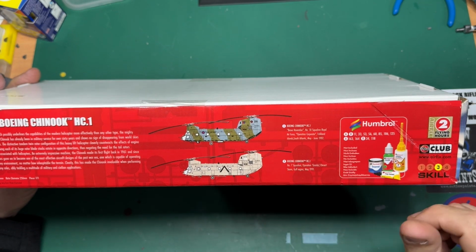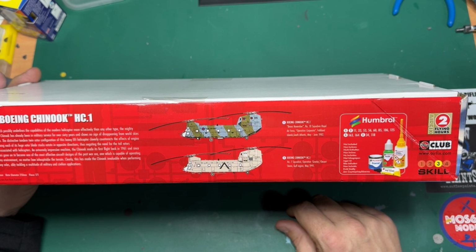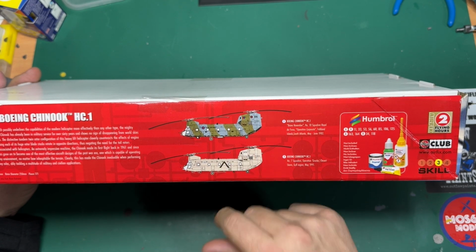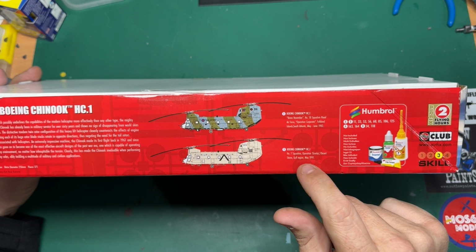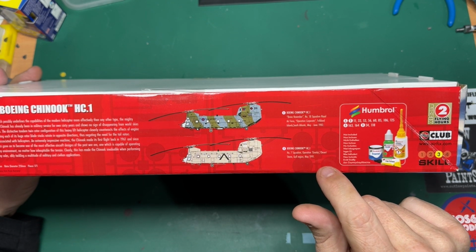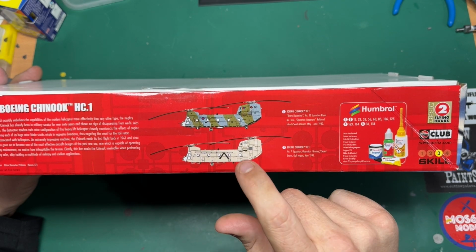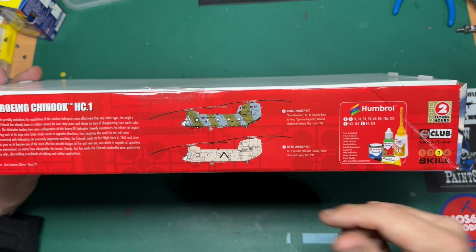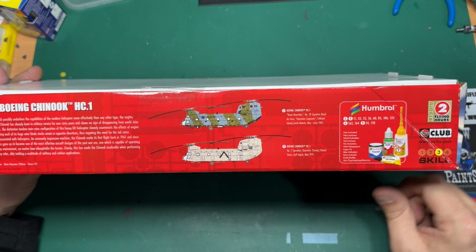You've got your 2 schemes. You've got your Bravo November number 18 Squadron Royal Air Force, Operation Corporate, which is the Falkland Islands, South Atlantic, May, June 1982. And then you've also got the number 7 Squadron, Operation Granby, Desert Storm, Gulf Region, May 1991. So if you want to do the Bravo November for the Falklands, or you can do Desert Storm, you've got your choice.